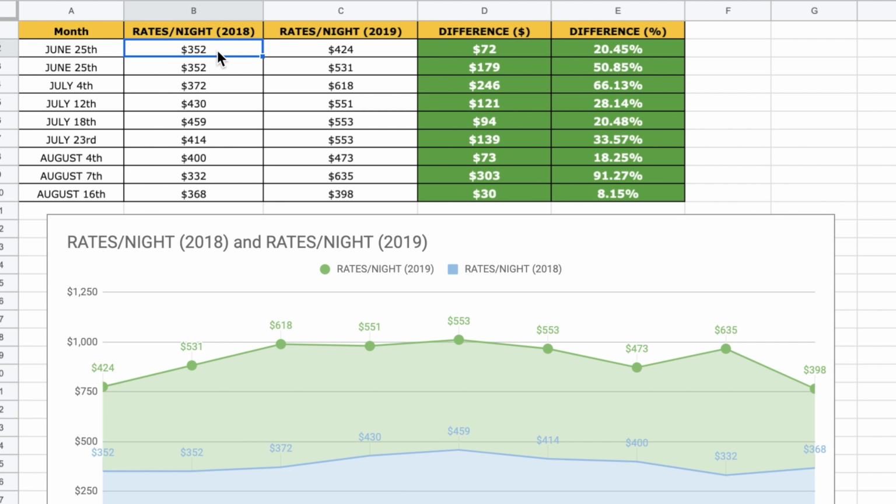So June 25th of 2018, I rented on average for $352 per night. Fast forward 1 year, June 25th of 2019, which is pretty soon, $424 per night. The difference is $72 per night, which is 20.45%. That's a 21% increase year over year for doing nothing except being a really good host, getting five-star reviews, having my place cleaned and so on.